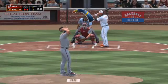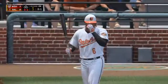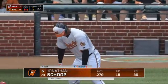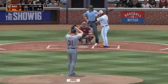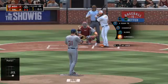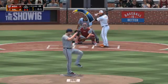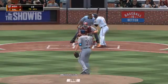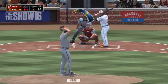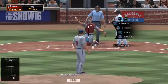Here's Jonathan Scope now, as he looks at a fastball that's in there for strike 1. Well, that one's at 94, so the velocity's good right now. Here's the 0-1. And here's a curveball in the dirt that time for a ball. 1-1. And this is low, ball 2. 2-1.